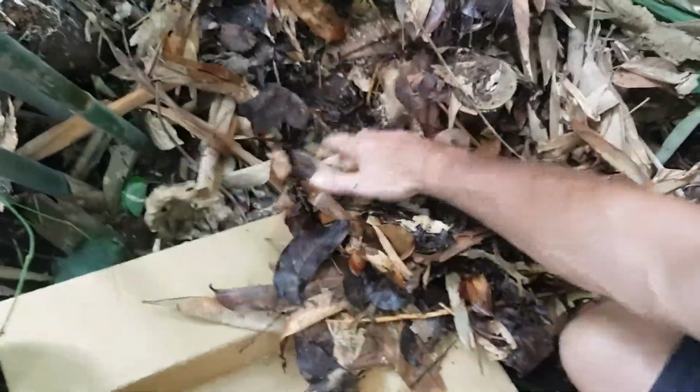This is the nest here. Basically, we're going to open it up. This is all the decomposing matter here, just like a crocodile's nest, as I mentioned before. And the ants have got in there as well.